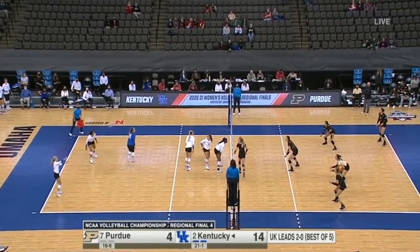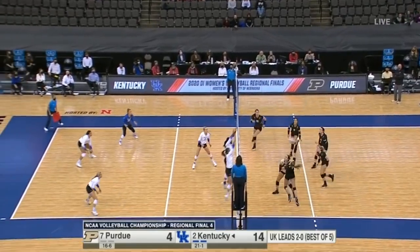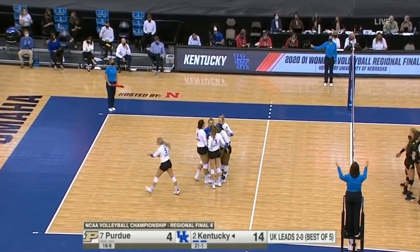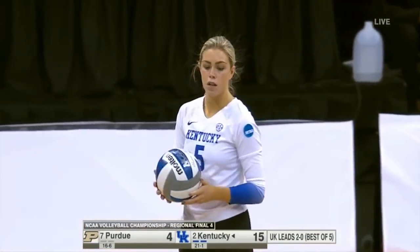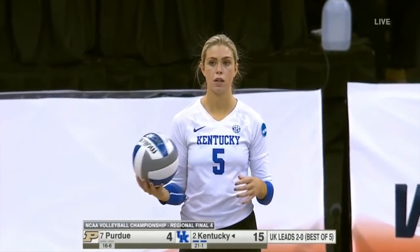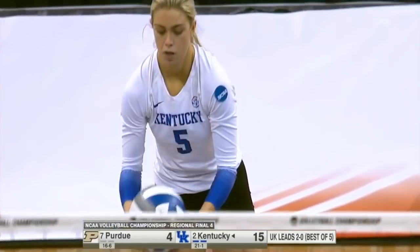Tharp on to serve. Big lead for the second seed. And that ball out of bounds. No touch, no net violation, and an easy point for Kentucky, and they are starting to roll to their 22nd win. They were 19-1 in the SEC, won their 4th straight SEC title.